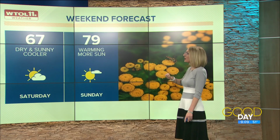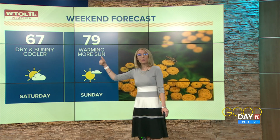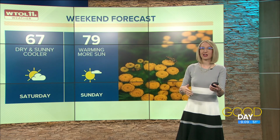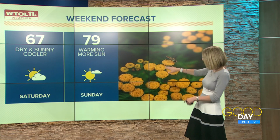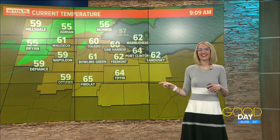Weekend forecast, we do have behind the cold front cooler conditions, 67 on Saturday, but then we bring more heat on Sunday. So that is good news. If you like cold weather, you're going to love Saturday. If you like warm weather, you're going to love Sunday. Dry weather both days, and even some sun both days, but a little more sun on Sunday.